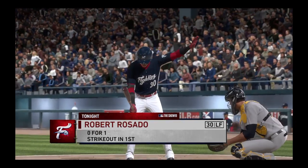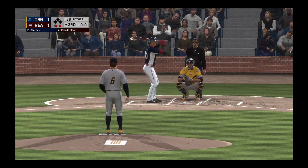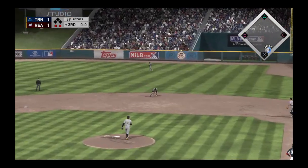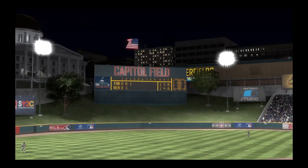Digging in for his second at-bat, Robert Rosado. He got called out on strikes his last time through. Yeah, pretty deflating at bat right there, Matty. Not only for him, but the team as well. He's got to find a way to pull the trigger. Can't get caught guessing with runners in scoring position. Throw on to first gets him, and the side is retired. Nothing doing here this half.